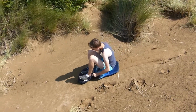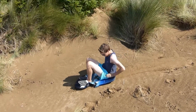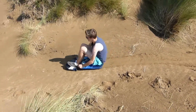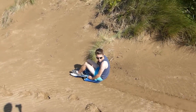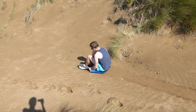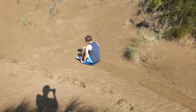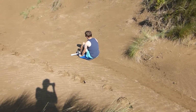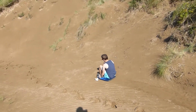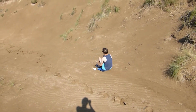Stephen is going down the Big Dipper, and it's going well. It's going well, isn't it? In case you guys don't know what's happening, Stephen is now going down a sand dune on a piece of rubbish.